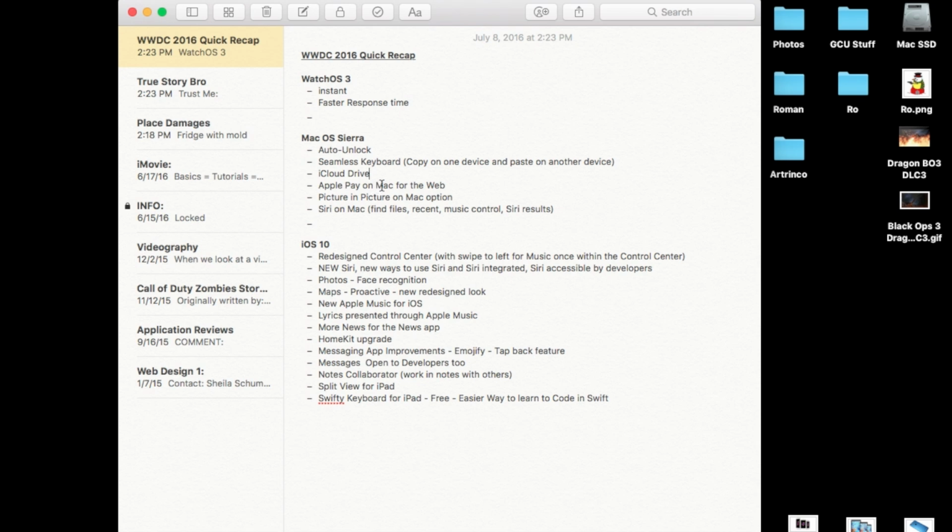Apple Pay on Mac for the web. If you're making transactions online often on your computer, like eBay, Amazon, you name it, you actually can use Apple Pay on your Mac now. Keep in mind you've got to have macOS Sierra for this, and it's still in beta, and I personally haven't tried it, but I'm excited for this as well. I really enjoy using Apple Pay on my iPhone, and I've used it at several places and use it quite often whenever it's available.